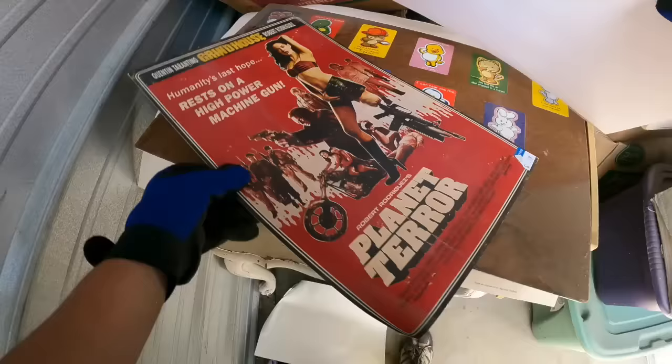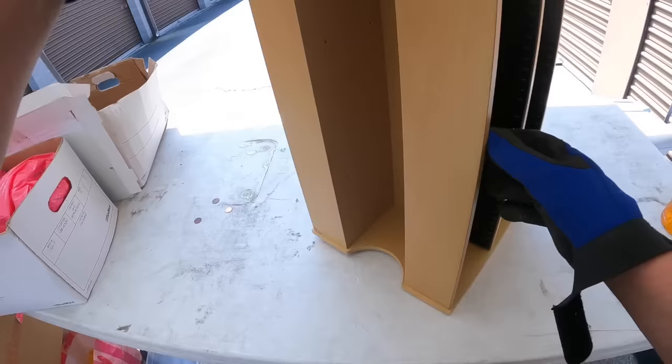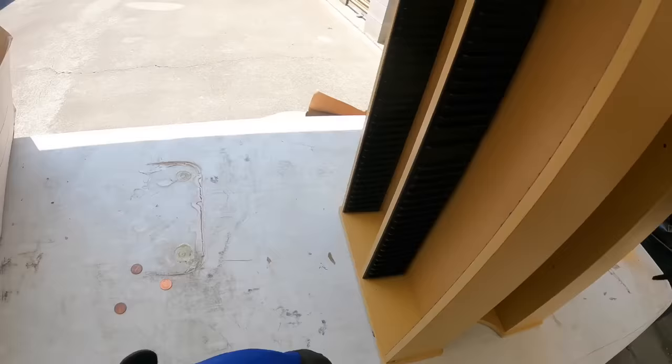What's this? This looks like Aeropostale. No, it's Hollister. So a lot of Hollister stuff, sweatshirts, that'll sell. Man, look at this, Planet Terror. Never seen it. This is a really nice CD tower organizer, right? Looks like it's upside down, but you get the idea. It looks like some shelves go right here. Yeah, flea market.